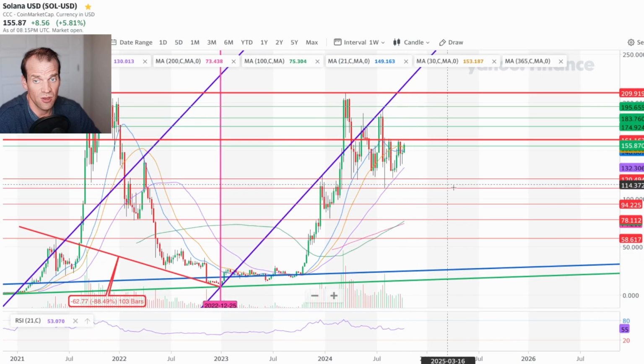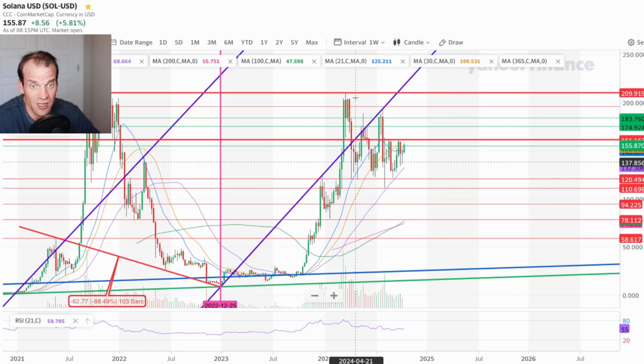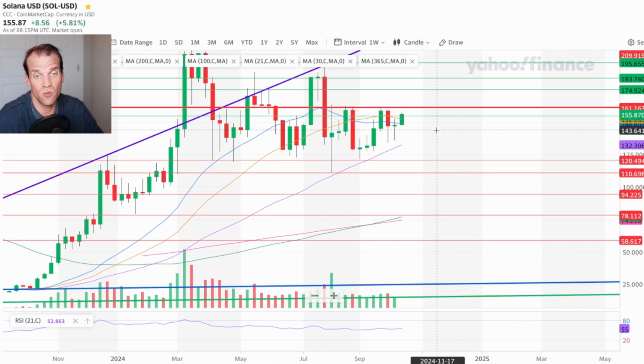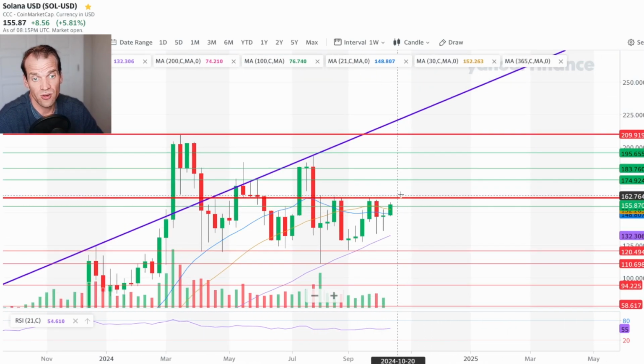Looks really healthy. It just needs to break 161 to get up there to 209. It might even gap up there once it breaks this, because there'll be so much pressure to the upside.